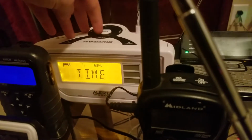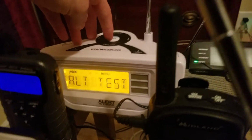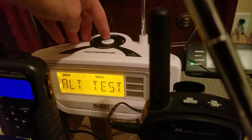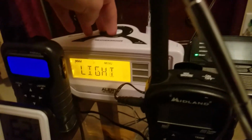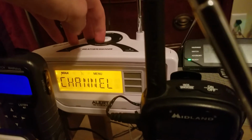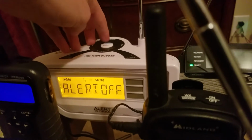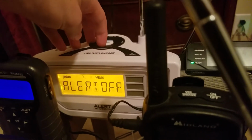However, the alert test, it's got a pretty loud tone. It's got a very loud tone, and this radio comes with a number of features. Indeed, you can set the alert type, same set, any channel. And you can add and disable alerts as well. So it also has that very useful feature on it.